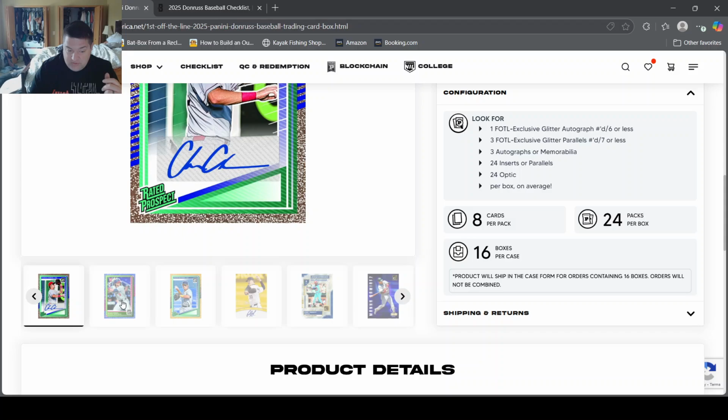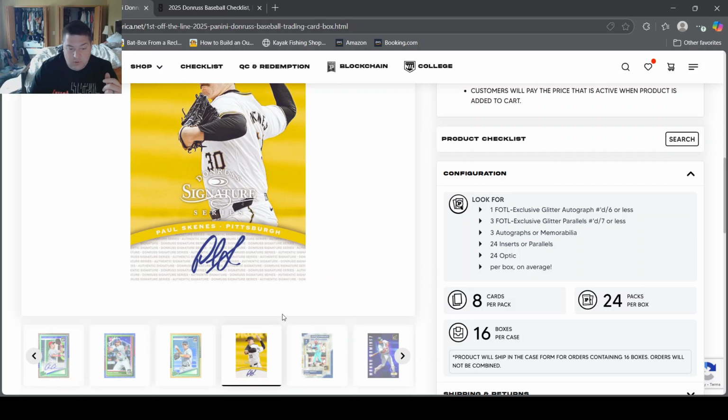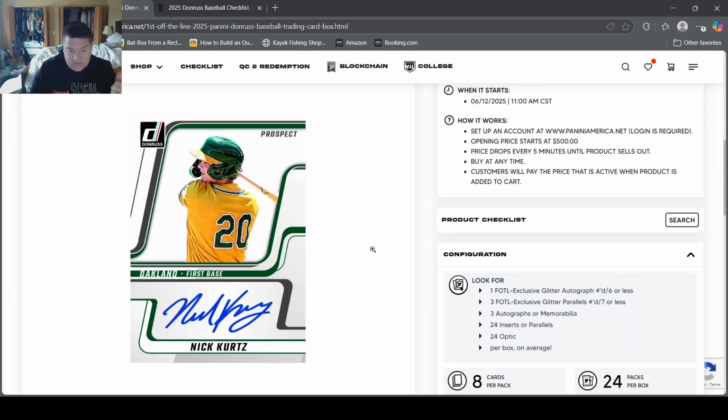We've got some top prospects that are listed. We've got at least one huge veteran chase in Paul Skenes with some autos. You've got Hall of Famers that are desirable. Here's a Nick Kurtz. We didn't show this one before. Here's a prospect, and I know he's in Bowman. So a lot of these guys are in Bowman. You're already looking for them in Bowman. Here's an alternative to that. That's a lot cheaper. What you're guaranteed to get is a lot better than a Bowman hobby. Now I know the Bowman, if you hit the right cards and the right players, is going to be more valuable long term.